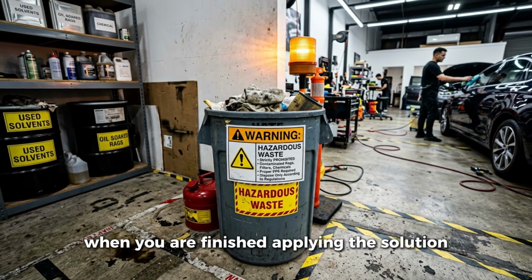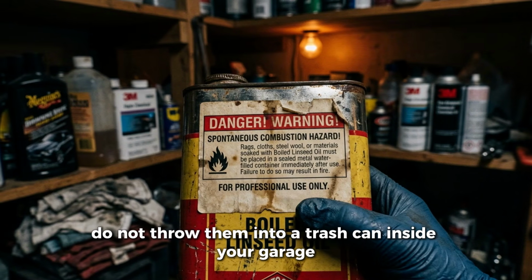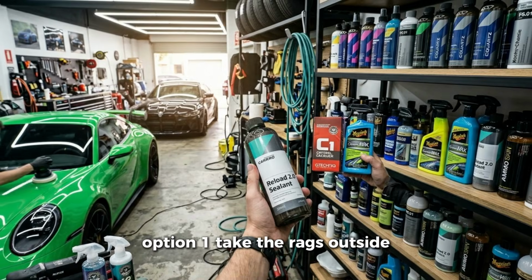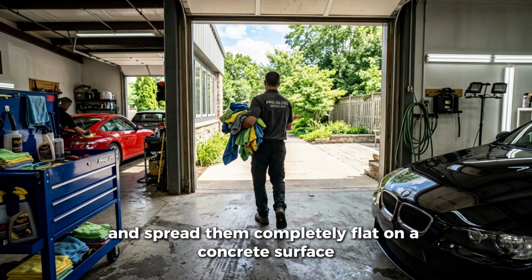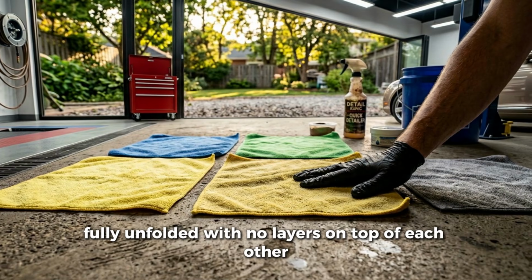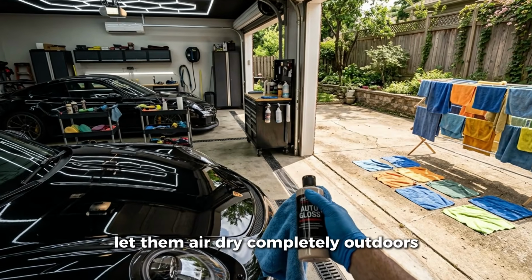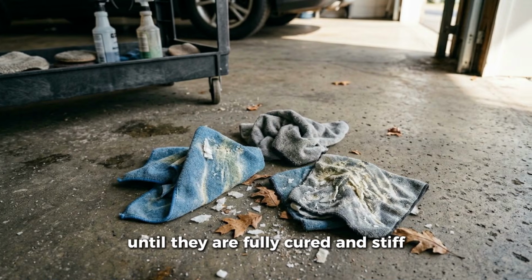When you are finished applying the solution, do not fold the used rags. Do not pile them. Do not throw them into a trash can inside your garage. You have two safe options. Option 1. Take the rags outside and spread them completely flat on a concrete surface, fully unfolded, with no layers on top of each other. Let them air dry completely outdoors, away from anything flammable, until they are fully cured and stiff.